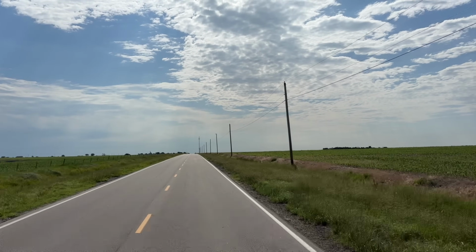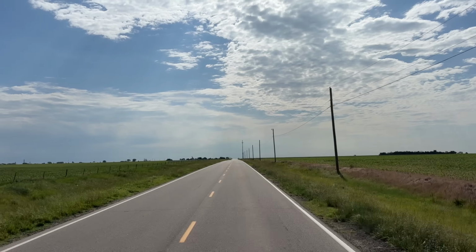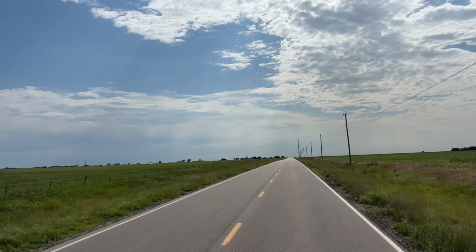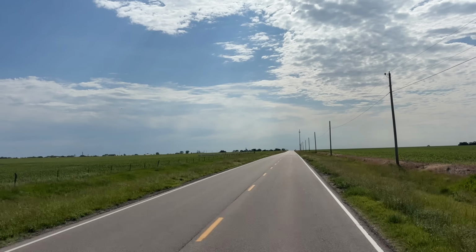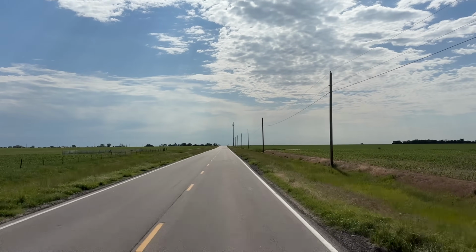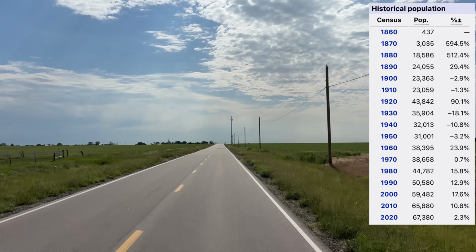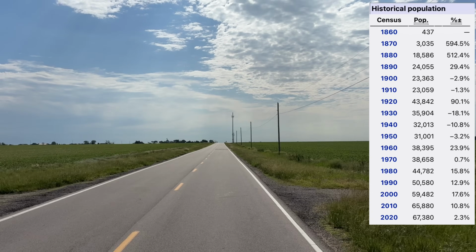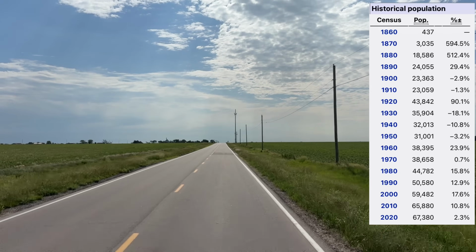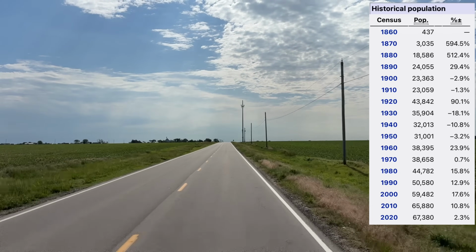The region's economy dramatically shifted in 1915 with the discovery of oil. It became one of the largest oil-producing fields in the United States during World War I, attracting major oil companies and thousands of workers. Oil boom towns quickly rose and fell, but the impact was lasting, and by 1920 the population had nearly doubled. Today, Butler County blends its agricultural heritage with a petroleum-based economy and maintains a population of around 67,000 people.